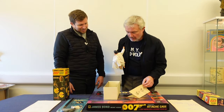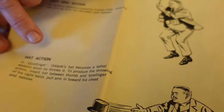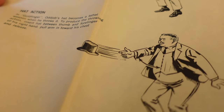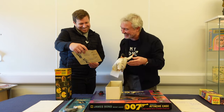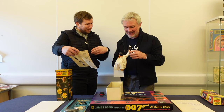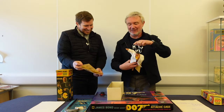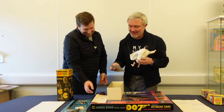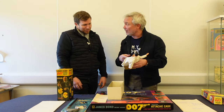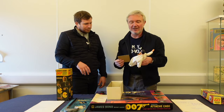Wonderful. See the action, the hat action. Odd Job's hat becomes a lethal weapon when he throws it. To produce the throwing action, insert the hat between the thumb. So he actually throws it. Oh, and there you can see in this thumb here, we'll get a close-up of that. That is amazing. How cool is that? So how much for Odd Job, sorry? 300 to 500. 300 to 500.